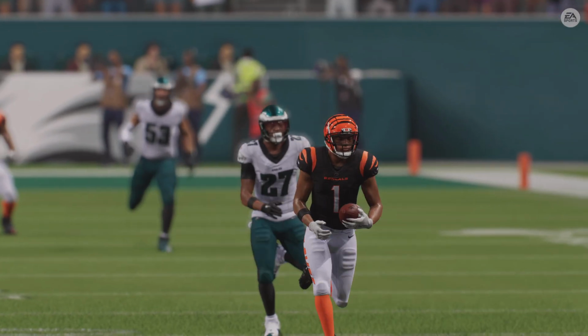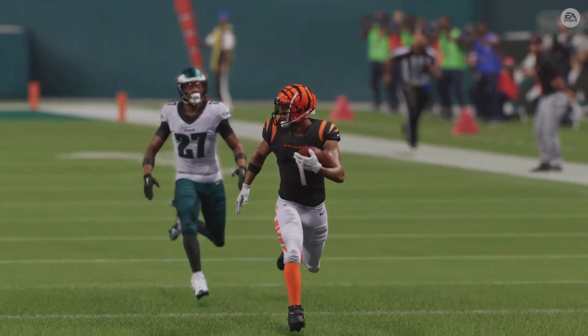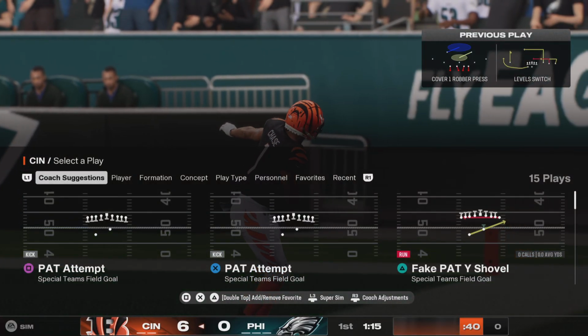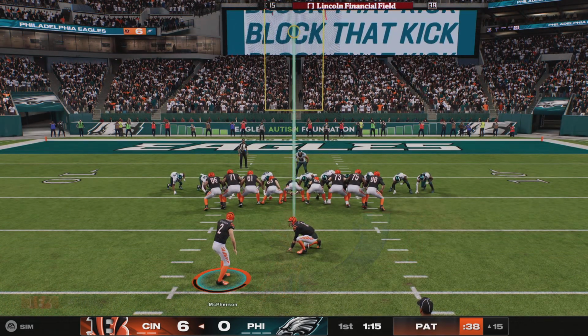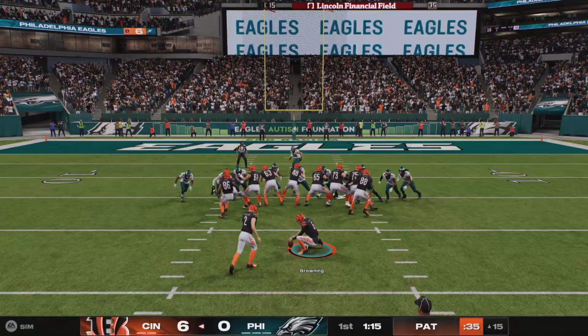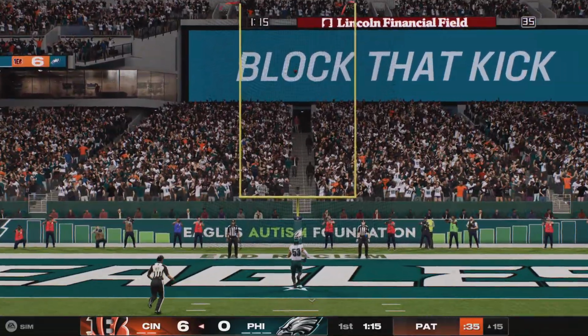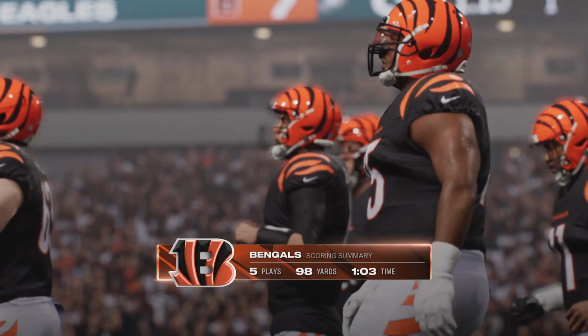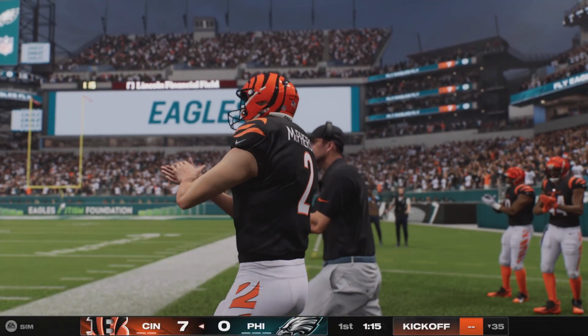That certainly went against the traditional ways of playing football, but who cares? Look at the result. Big touchdown. They went for it on their own side of the 50. So there's conservative, there's aggressive, and there's really aggressive, which is what we just saw there. Tip of the cap to them. Extra point by McPherson, up and good. And it's now a 7-0 game.